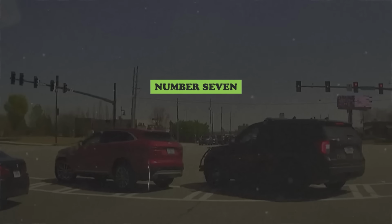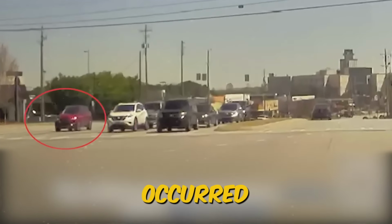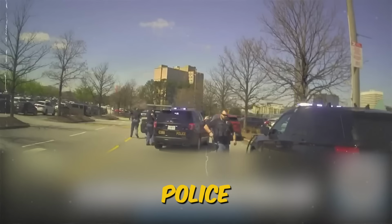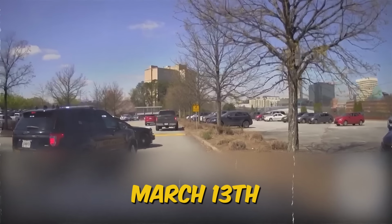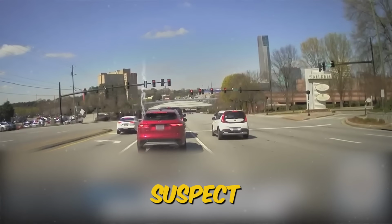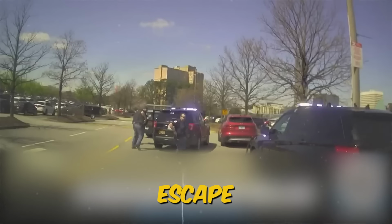Number 7. Escaped twice. An intense case occurred for officers when a report came in about a suspected car near Cumberland Mall. The Cobb County Police Department swiftly responded, leading to an arrest on March 13th. The chase initially circled around Cumberland Mall, where officers managed to corner the suspect. However, a small misstep gave the suspect an opening to escape.